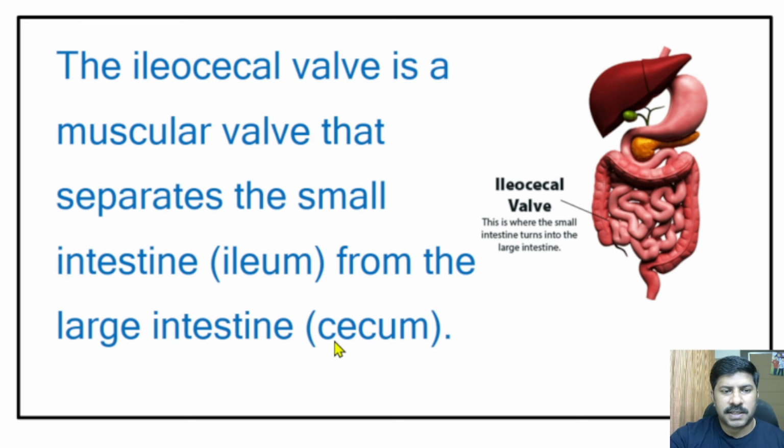The large intestine starts from the cecum. So that is why the name ileocecal valve. So here the small intestine ends and the cecum starts from here. So the valve is known as the ileocecal valve.